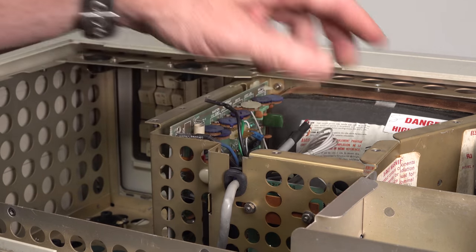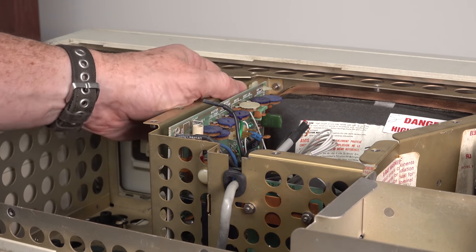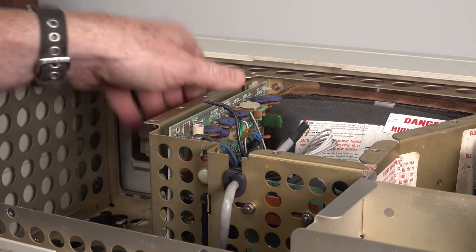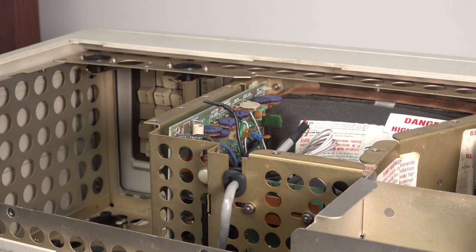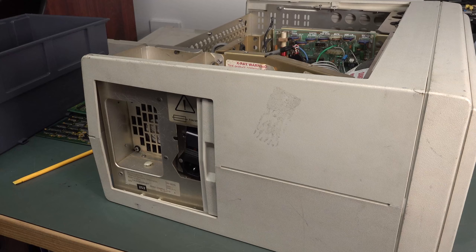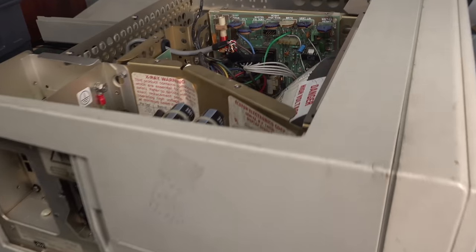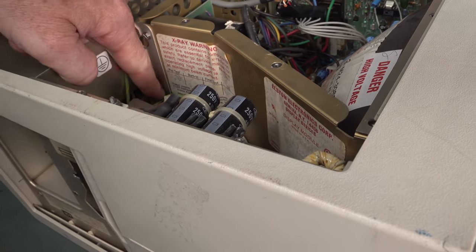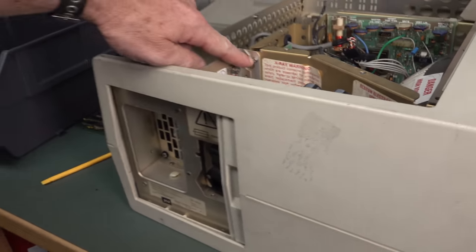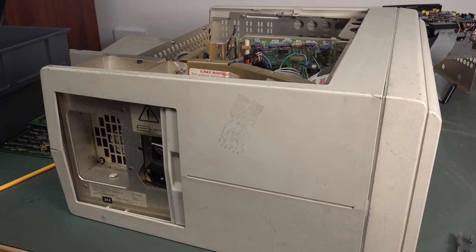Anyway, this cage almost comes out. There you go, it's having a wiggle, wiggle, wiggle. But the screws are down in there. Oh, come on. Okay, I think the deal is I've got to get the switch assembly out here. Once I do that, I should be able to get a screwdriver through the case, get into that screw and that one there, and I should be able to get the CRT out.